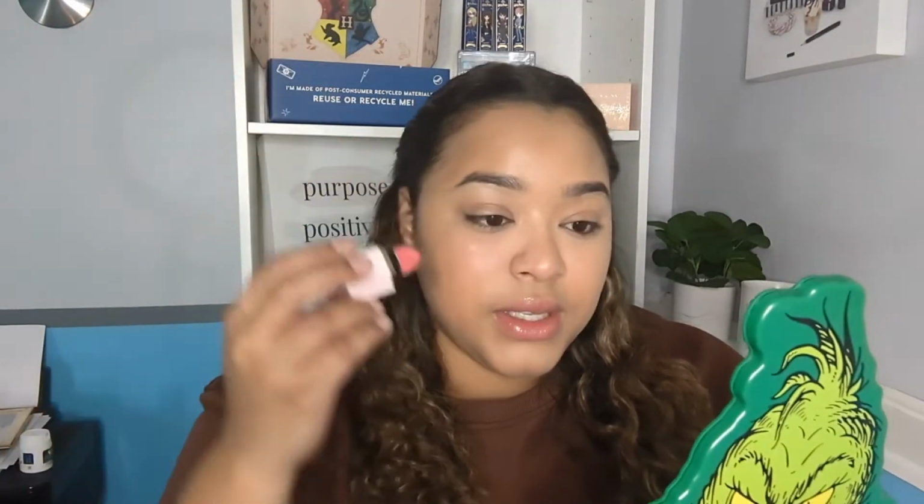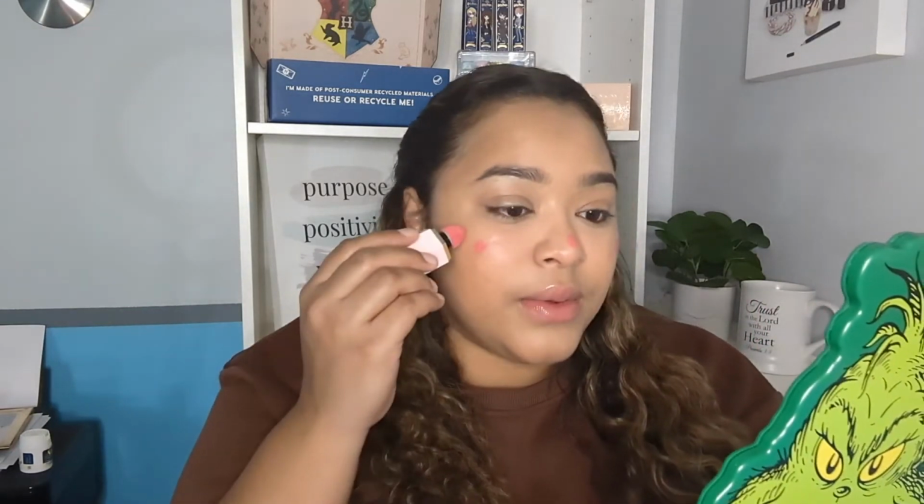They pick up quite a bit of product. So honestly, one release and you can do your entire face. I'm just going to do bigger dots. I don't think this is as out of control as the Rare Beauty ones. The Rare Beauty ones are like, too much is too much, you know? This is not like that. If you put too much, you can blend it out for sure. You can see how easy that was. But you still don't want to put the whole thing on your face. You're going to want to go in with small dots at a time.